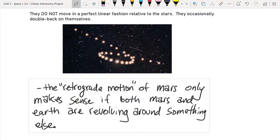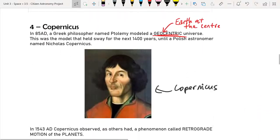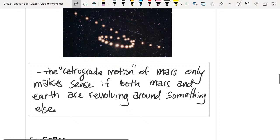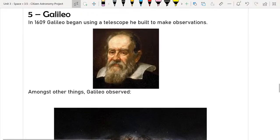So Copernicus, this seems like a really basic idea to us, but again, because of the sway of bad ideas, it was really unpopular. He got in a lot of trouble for posting this. He was a controversial guy. Even more controversial, this is someone you may have heard of. Have you heard of Galileo?